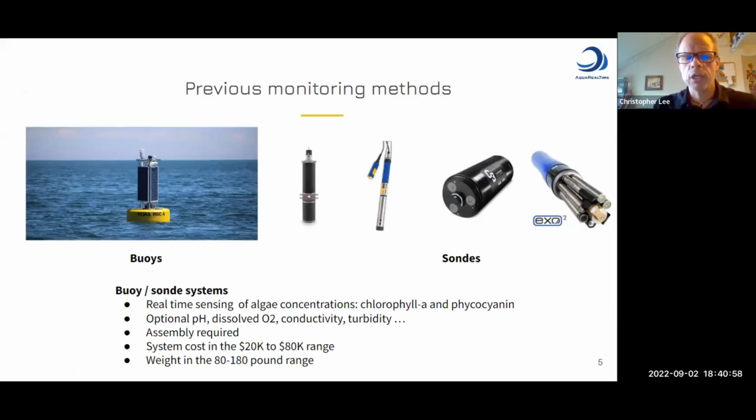So these are previous monitoring methods, previous sensors. Typically, there would be a need for these individual probes that would be assembled into bigger sondes, and then those sondes would have to be assembled into third-party buoys, such as what you might see here. This would end up weighing in the 50 to even 100 kilogram weight range. It would take 2 or 3 people, 2 or 3 days to install. Little cranes would be required to move these objects. But you could get a lot of different measurements, including the chlorophyll and the phycocyanin, which are the green algae and blue-green algae. Costs were typically in the $30,000 plus range.